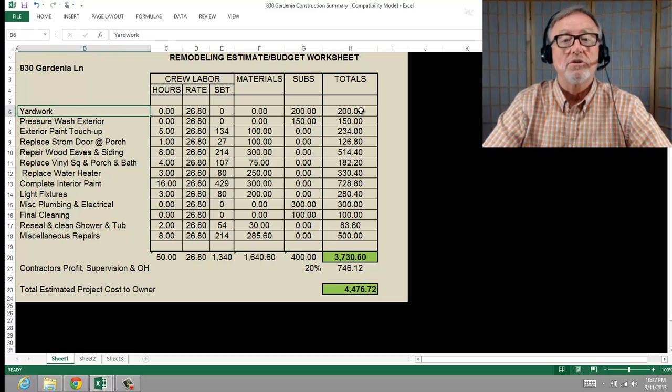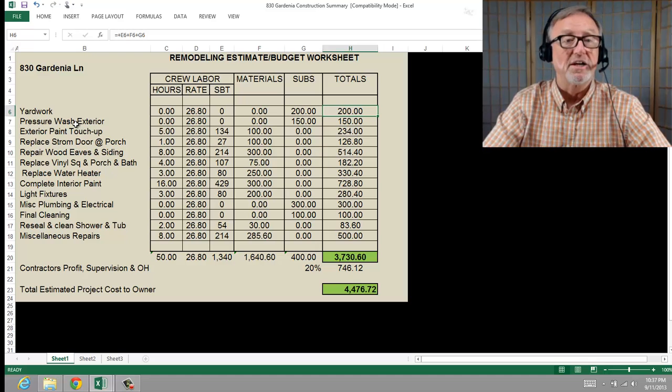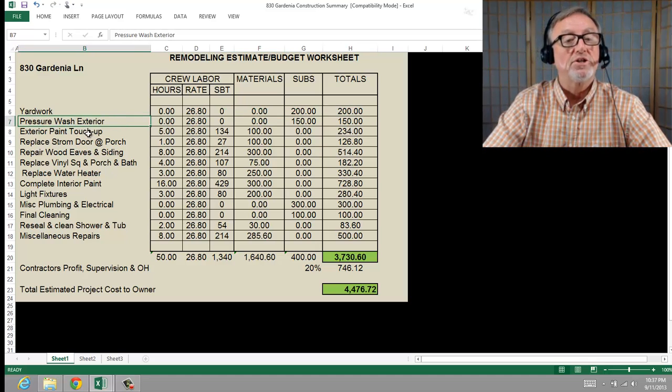So here we have the yard work. I've got about $200 in for that because I'd want to cut those little bushes and stuff down that are back there along the creek and open that up so it would look nice. It'd be a beautiful view if it was just opened up a little bit. Pressure wash, a little bit of outside touch-up paint.